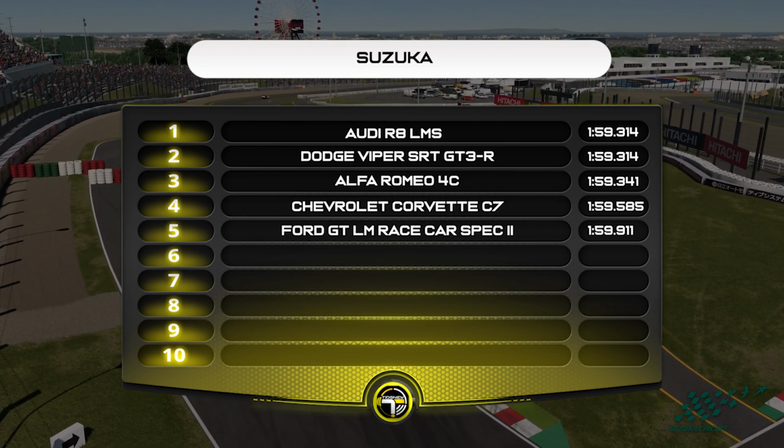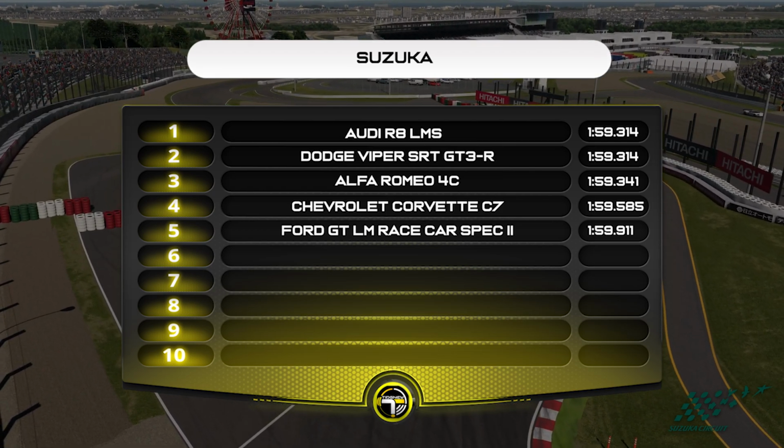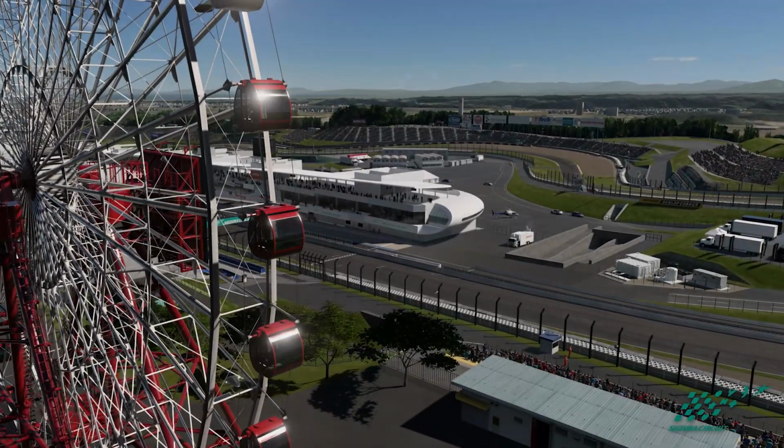And actually, it's equal on optimum times. Look at that, it's bang on equal. 59.314 there. So a joint P1 essentially there. But the Audi gets it because it was alphabetically just higher up. But yeah, very, very much an interesting one.